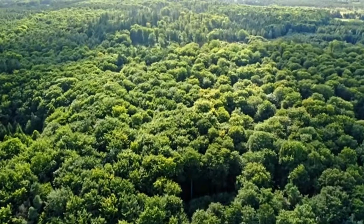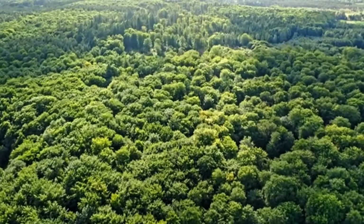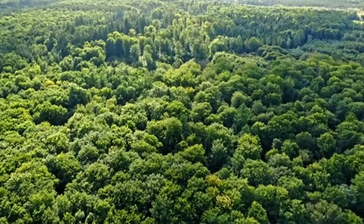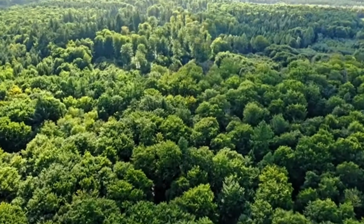This technique is forgotten primarily because it's so dependent on the right environment. It requires old-growth forests with abundant large trees, a landscape that is less common today.